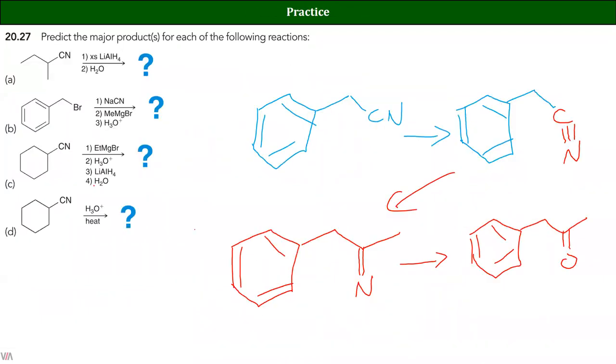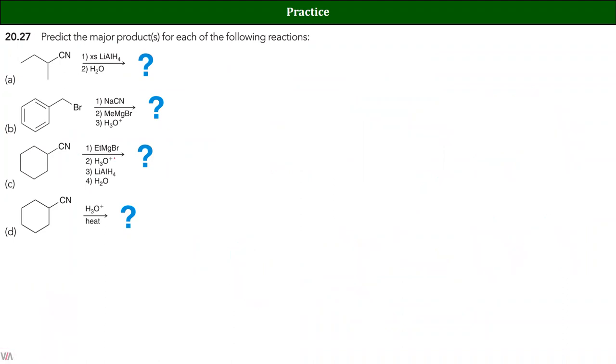Here's where we were. All right, let's do an even longer one. So start with ethyl magnesium bromide followed by the acid with your nitrile.